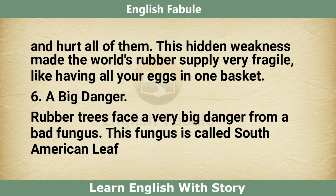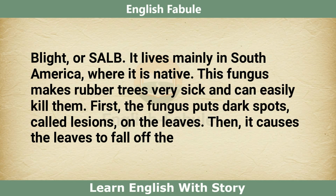6. A big danger. Rubber trees face a very big danger from a bad fungus. This fungus is called South American leaf blight, or SALB. It lives mainly in South America, where it is native. This fungus makes rubber trees very sick and can easily kill them.